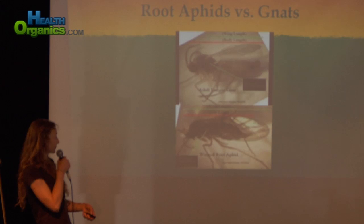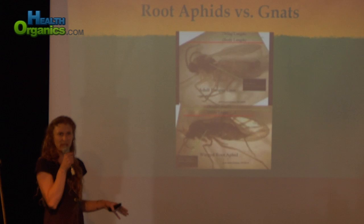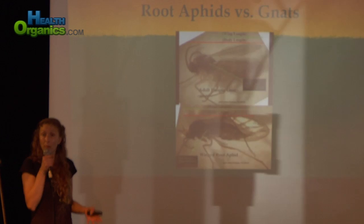So I wanted to go over this slide real quick, the difference between root aphids and fungus gnats, because a lot of gardeners I know think they have fungus gnats, but they have these terrible symptoms. Looks like all sorts of pH imbalances, environmental stressors, nutrient deficiencies, and they think they have no bugs. So this is a really good depiction of the difference.